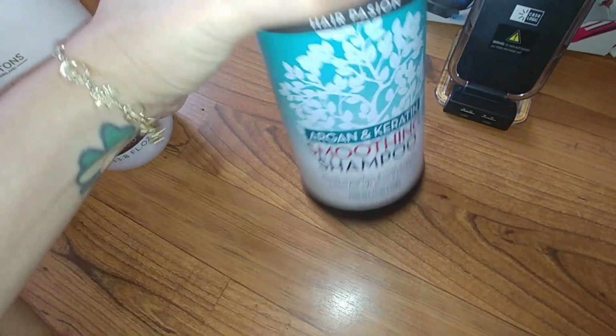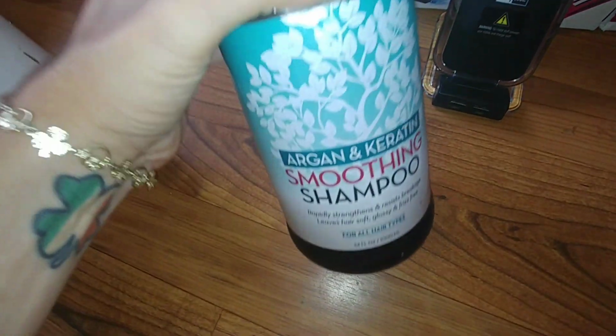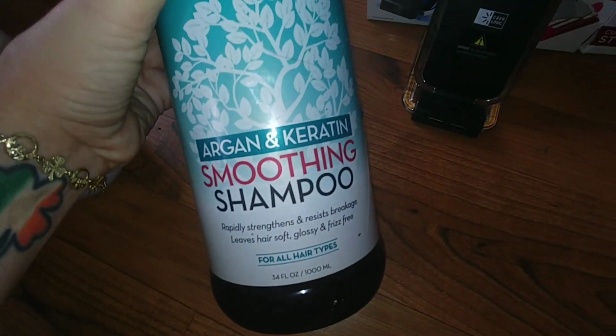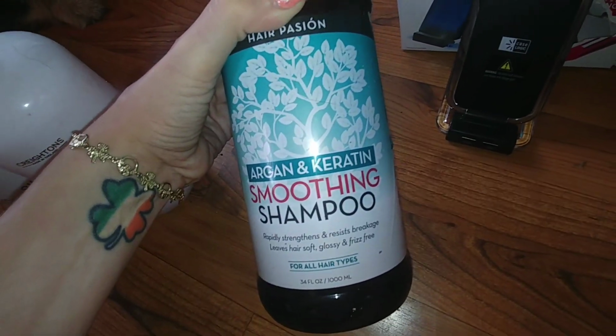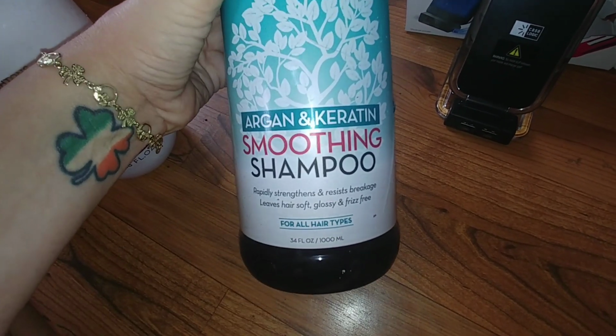And then I found an entire bottle of this smoothing shampoo also. Again, the pump hasn't even been pulled up yet. It's completely full. And that's 34 ounces. It says it rapidly strengthens and resists breakage, leaves hair soft, glossy, and frizz-free.